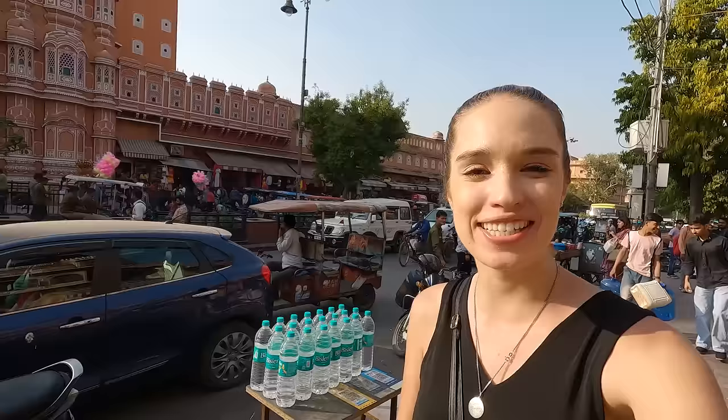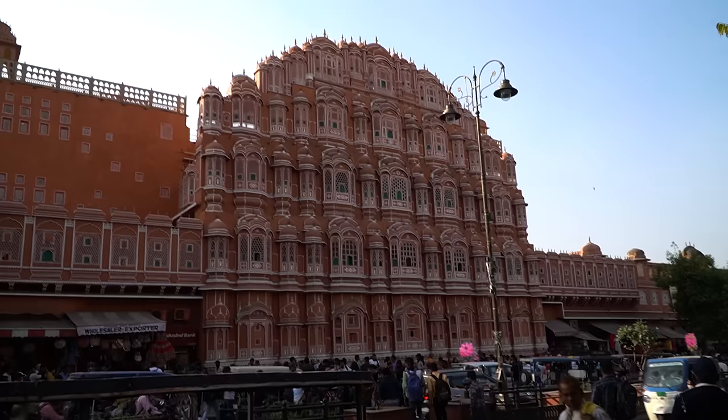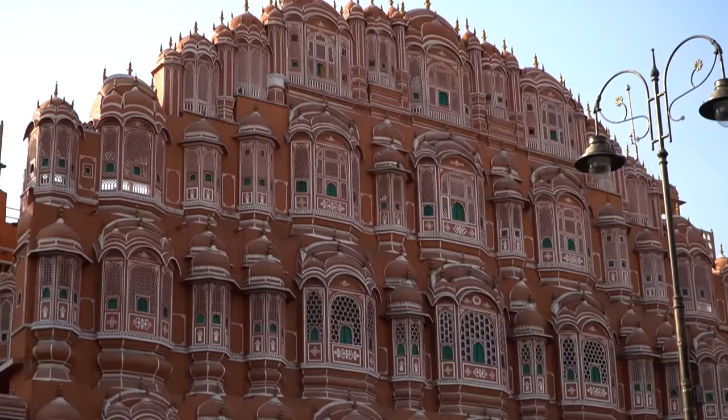Oh, this is crazy. Wow, that is beautiful. So we have finally made it to the Hawa Mahal, which is right behind me. It's also known as the Palace of Winds. Now you would think this would actually be a residential palace, but it wasn't. It was rather a space for the royal ladies to sit and enjoy the processions of the city without being seen. But if you have a look at it, it's not actually a building, it's more of a facade.